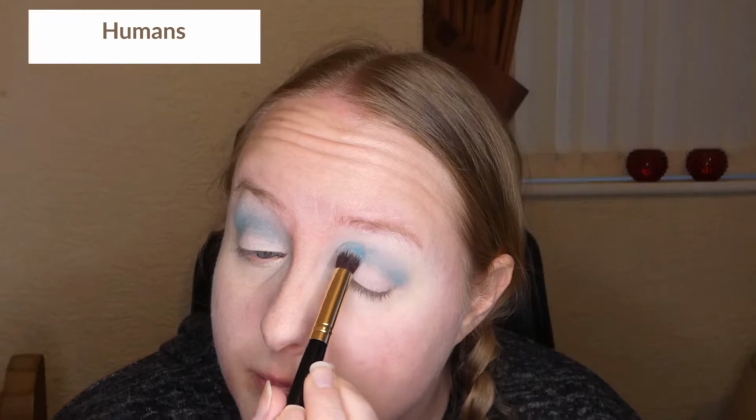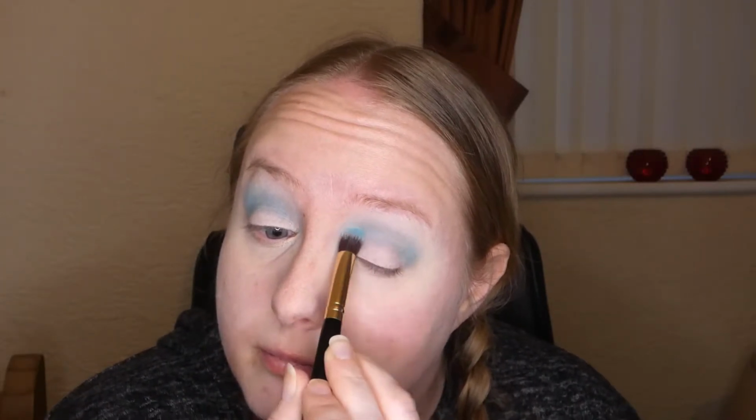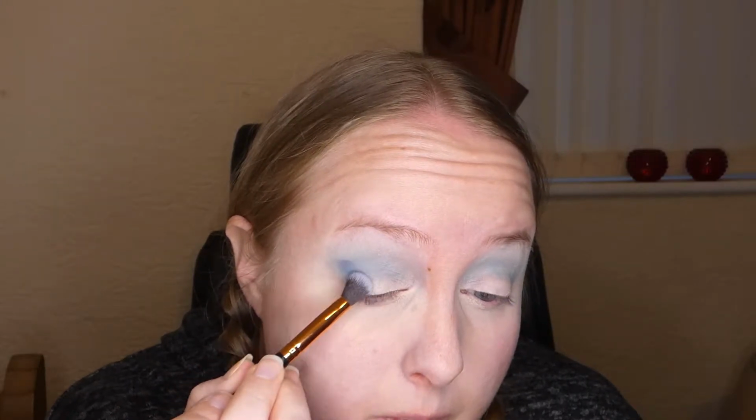Since I wasn't very good at pointing my camera for these clips, welcome to the voiceover. Since we were going watery with this look, I started with 7 of 9 in the crease, and I wanted to build that up slowly and sort of layer on the colour. I then proceeded to deepen it up with a little bit of void in the outer corner. This is a very pigmented shade, so I dipped in very carefully to begin with.